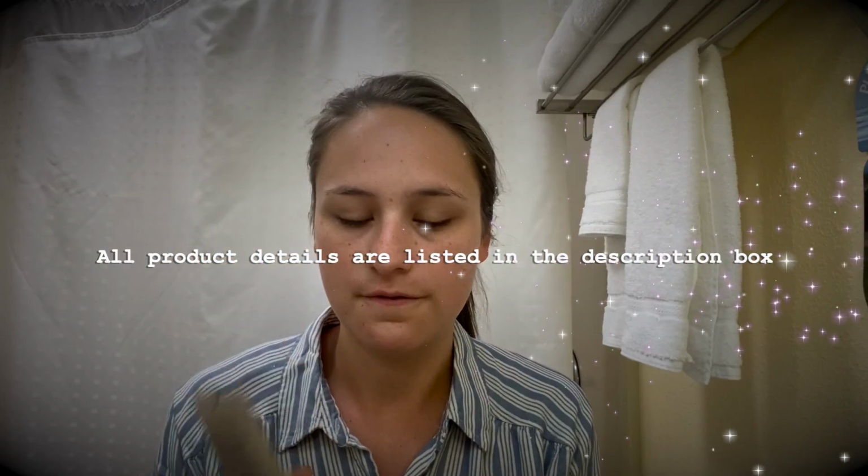I'm going to brighten first. Laura Mercier foundation primer. This stuff is very hydrating, and that's why I'm using it. I have very dry skin, so especially after traveling, this stuff is good.